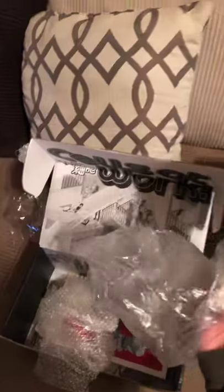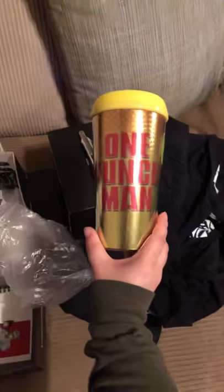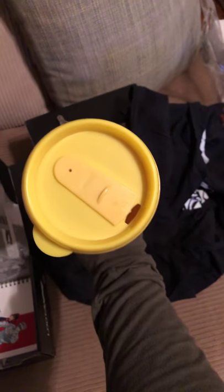Cups. You can never go wrong with cups, and you can never have too many cups. One Punch Man. Oh my god. I love One Punch Man. I am super excited and not so patiently waiting for the next season to start. It is taking way too long to get here. It's like two cups. Awesome. Next.